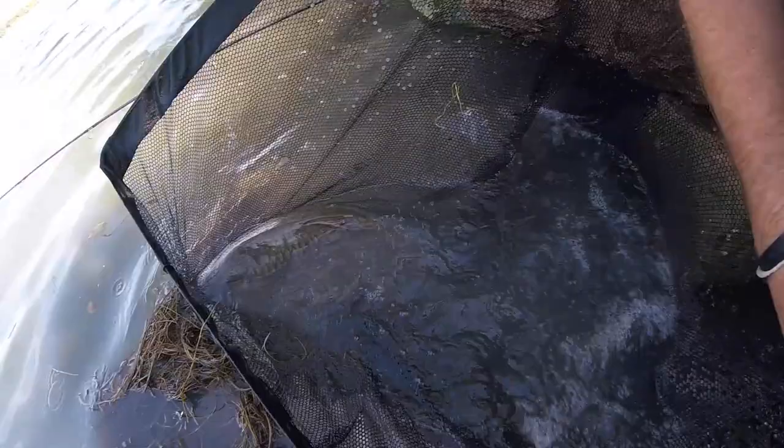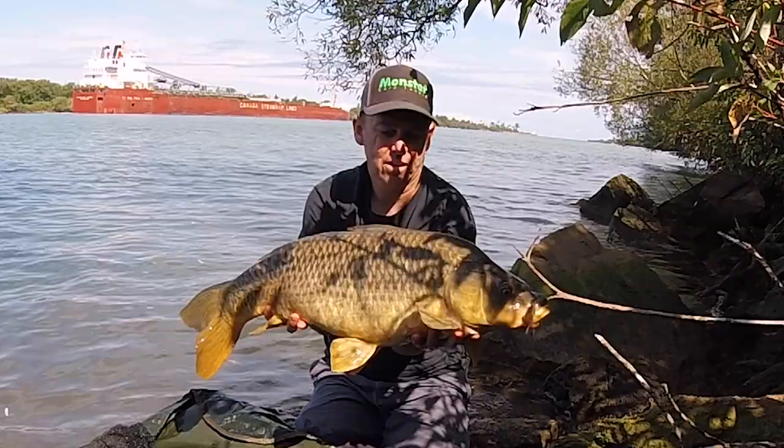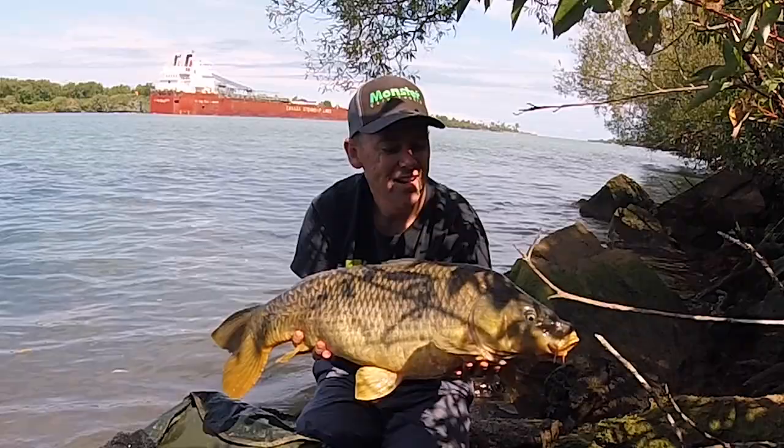All right. Nice solid bodied fish here. He's got a big tail. I think he's been eating mussels. Not bad for the first fish. The baiting campaign seems to have paid off.